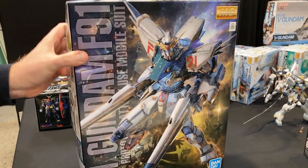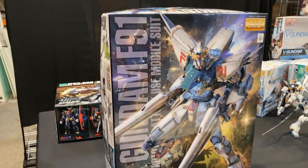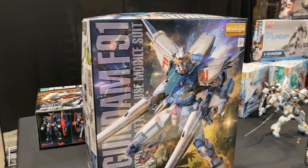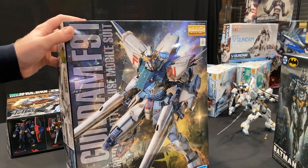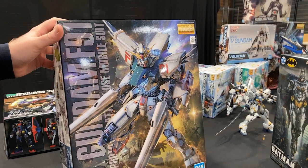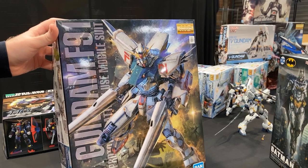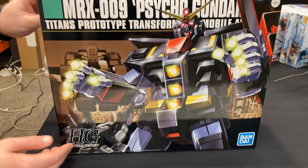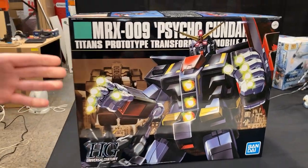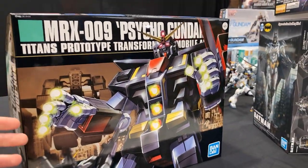The F91 2.0, that kit is amazing. I have reviewed that kit before. To have it back in stock is so good. It's one of my personal favorite master grades we've ever done. A bit smaller for a master grade, but it really shines through with its details. Absolutely fantastic. We have in high grades, the Psycho Gundam.